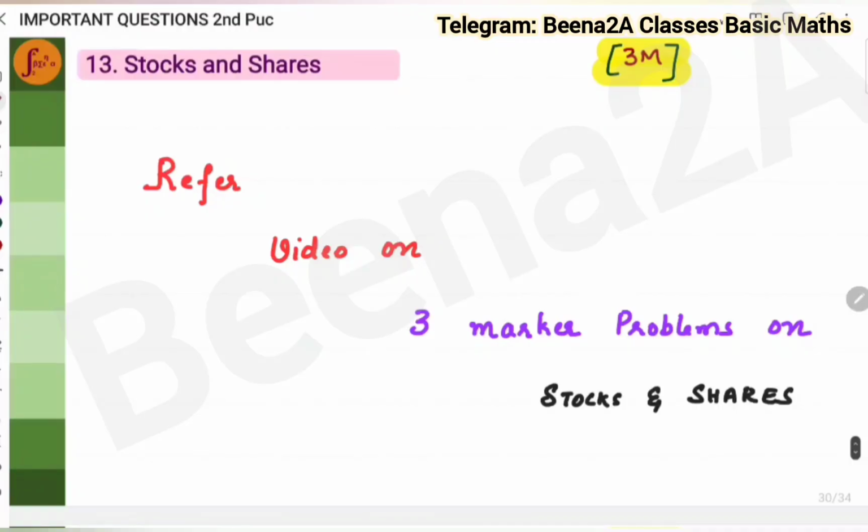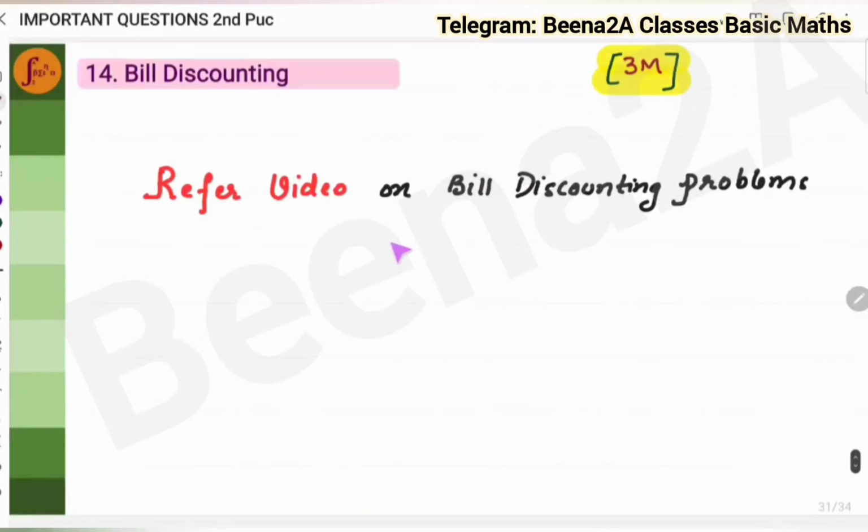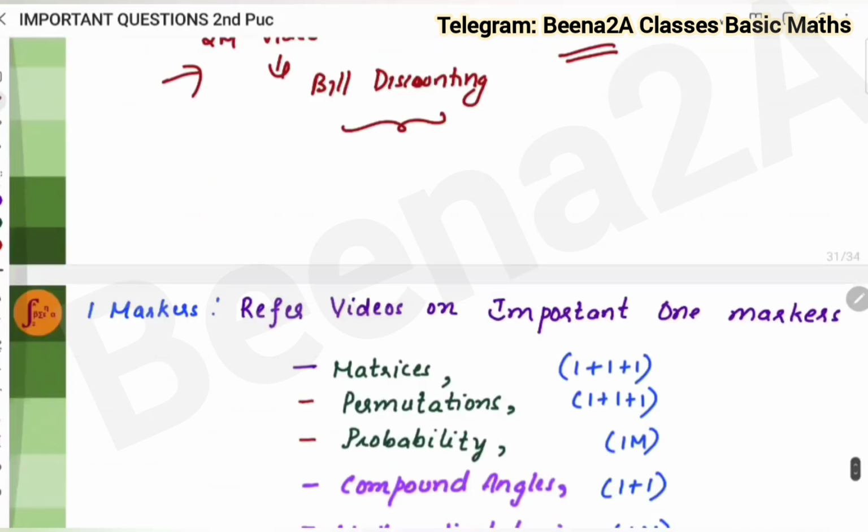Stocks and shares, again, there is a 3 marker video on stocks and shares. You can refer that. Bill discounting, there is a video on 2 marker and 3 marker.